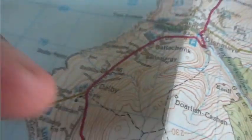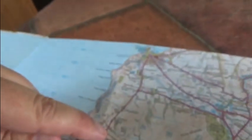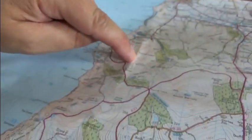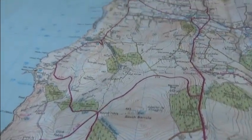That little cross there. And the next step is to go along this road here to Glenmay and then head up on this track here to Dornish Cashin. I think I'll probably just do the whole circuit, come back the way I did last time. But I'm almost halfway around already, which is good.